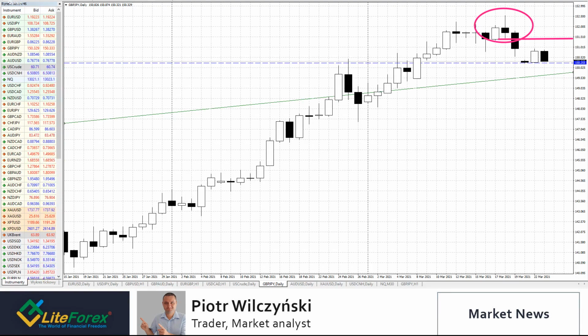So let's wait for the UK job market. Let's see where the pound is going to be, and wait for the Bank of England members as well.